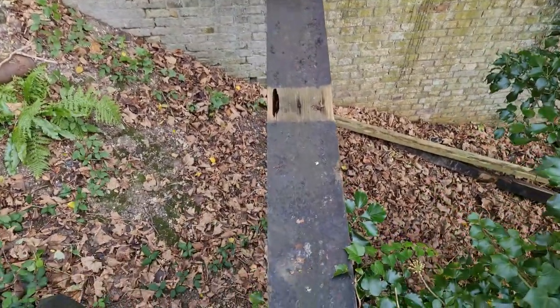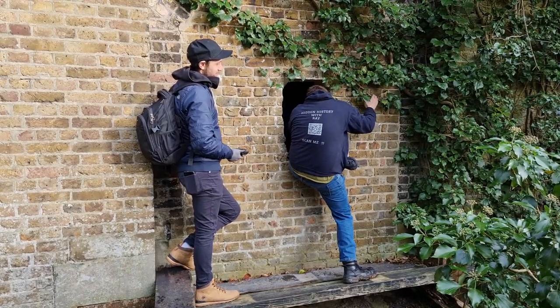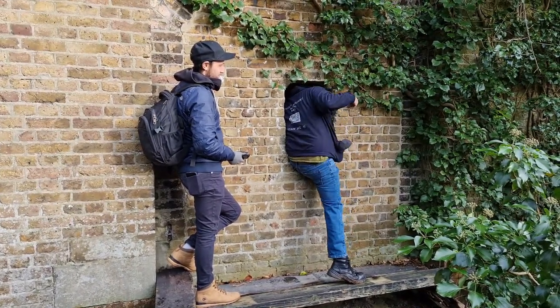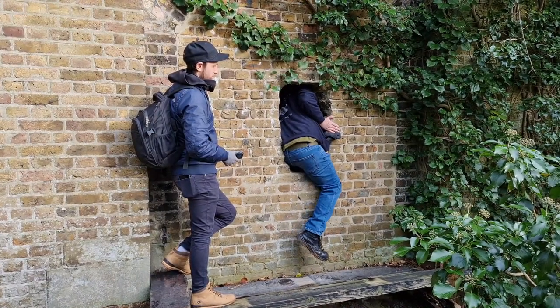It's quite a drop. Made it look easy. Watch your flat cap.